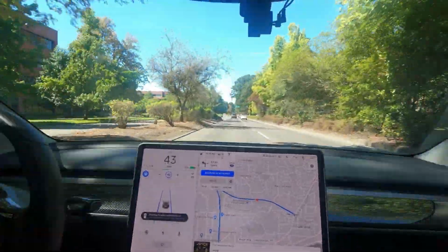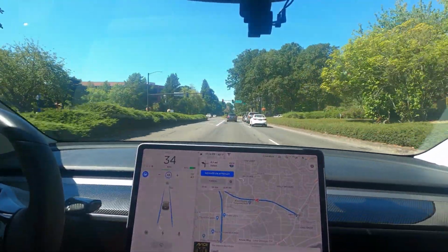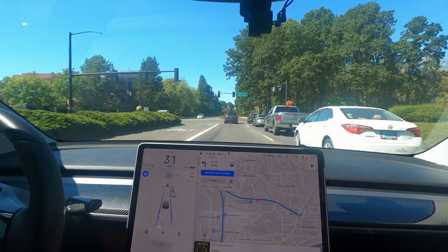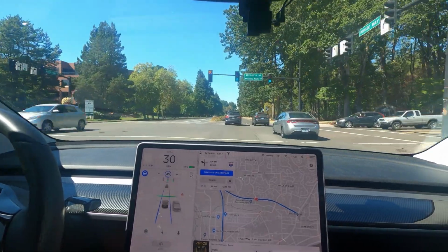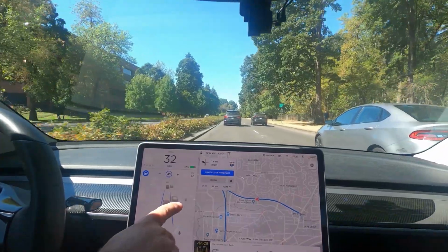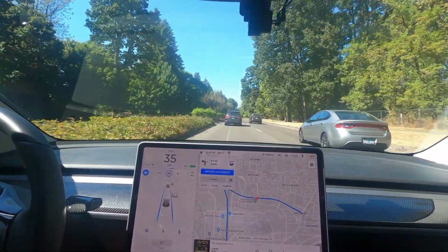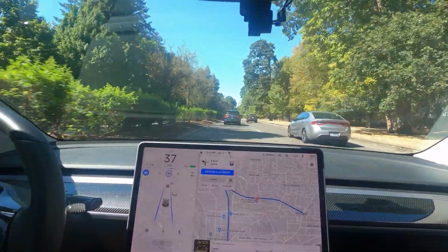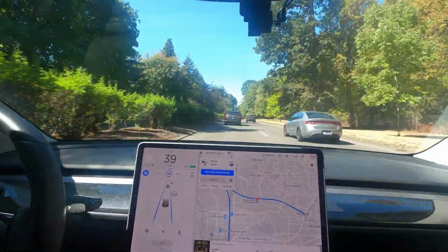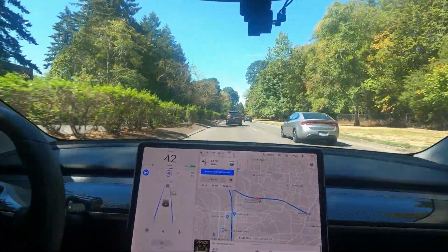See, there's a 40-mile-an-hour sign that's coming up here. You should be able to see it show up right along the visualization over here. Might not be able to because of all the cars. Oh, there it is, right there. So that is new in this update. It didn't used to show the traffic signs as you drove by them on the navigation screen there.